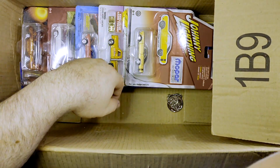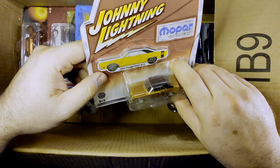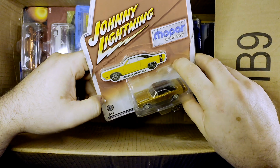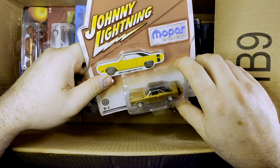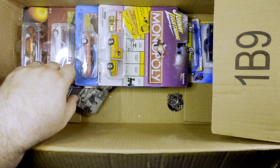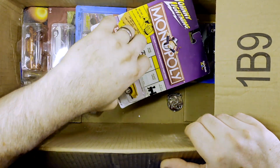Geez, there's still more to go in here. Wade, you undersold it. This is incredible. 1969 Dart GTS with a magnet. It's very fun. I do love A-bodies, and I've got a lot of A-bodies now. That is awesome. I need to find someone to do an A-body challenge with. Any takers?